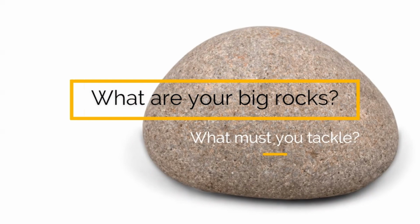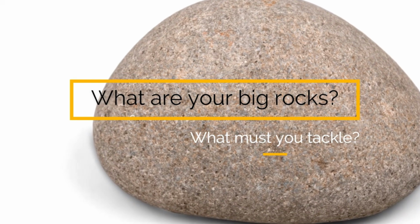What must you tackle? What are the non-negotiables? And then doing them in the first half of your day. When you do this, what you'll find, interestingly, is that you'll still be able to do other things. You'll still be able to have those conversations and the breaks, etc. But what you'll also find is that you'll be less stressed because you know the important things are achieved.